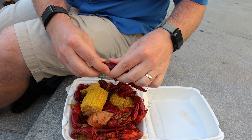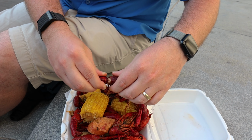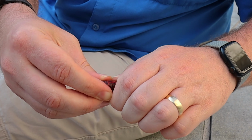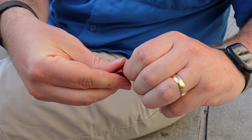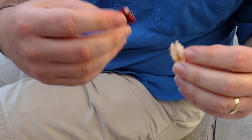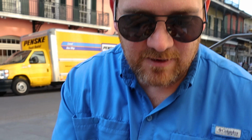Alright, so you take the tail, twist, take that part, twist, crack, twist, that part. Well, first try not so good, but it's good. And then you're supposed to, apparently, suck the head. I don't know if I did that right.